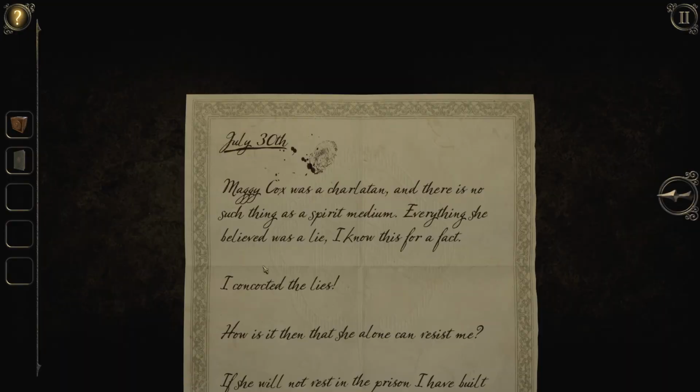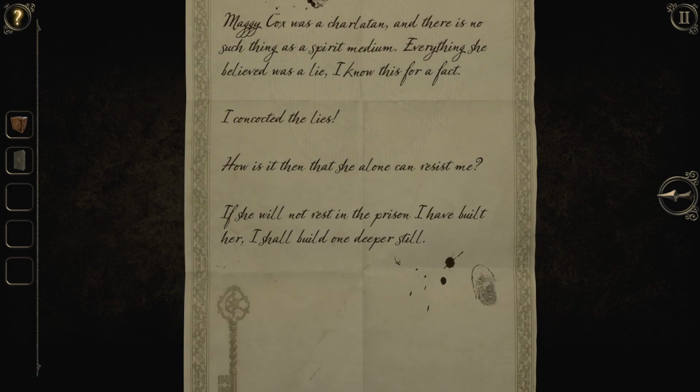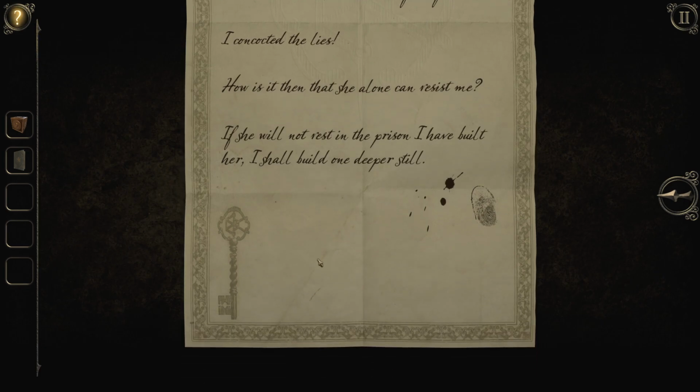What is this? July 30th, Maggie Cox was a charlatan. There is no such thing as a spirit medium. Everything she believed was a lie. I know this for a fact. I concocted the lies. How is it then that she alone can resist me? If she will not rest in the prison I have built her, I shall build one deeper still.